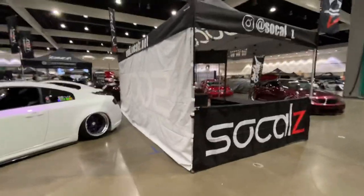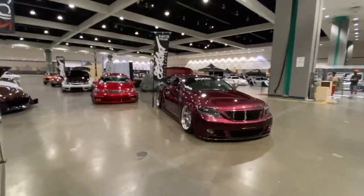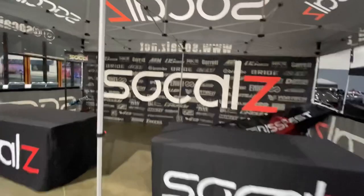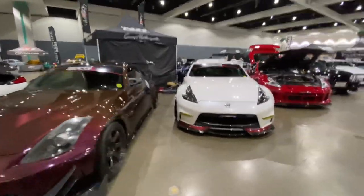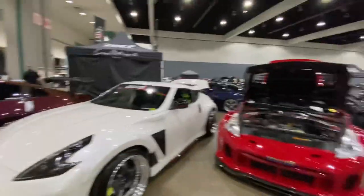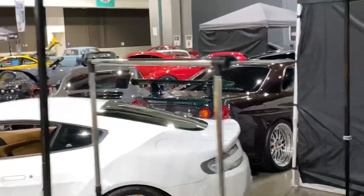We got the SoCal Z booth right here. Couple Lexus looking nice. But here's the booth, the Z's. Huge shout out to Tony getting us in. We have basically parking right there up in the front. All right, so cars are staying here. Definitely a lot of nice cars. Yeah, GTR Midnight Purple.